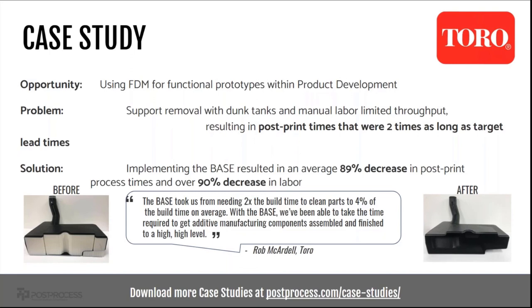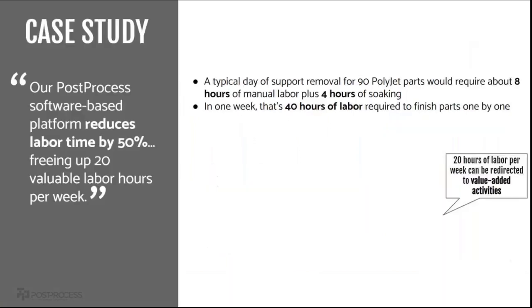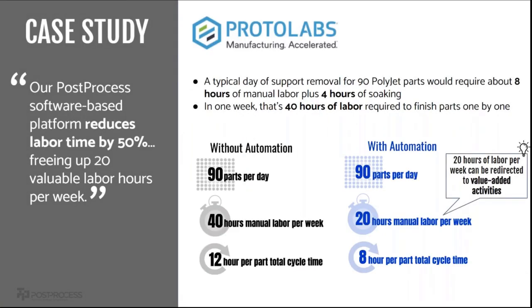postprocess.com/case studies. But as well, I want to talk about Proto Labs and their success with automating their PolyJet support removal. You can see they were doing 90 parts per day, and with removing them with water jet as well as soaking, it was taking them 40 hours of manual labor per week and about 12 hours per part. When they introduced automation, which was our solution, they were able to take that down to just 20 hours of labor per week and 8 hours per cycle.